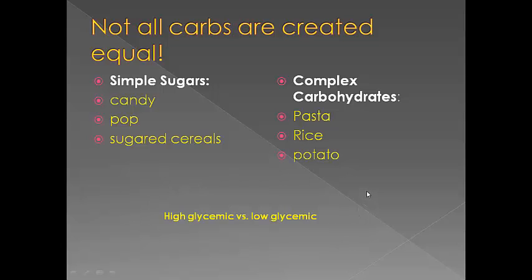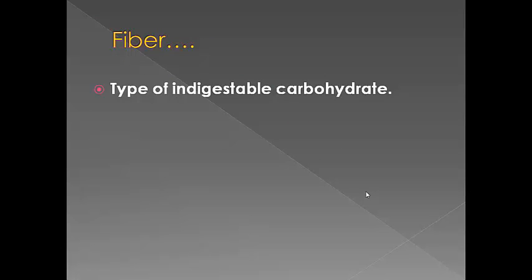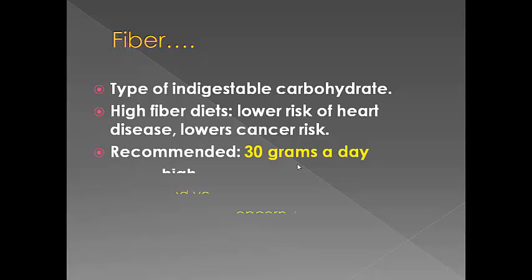So what makes a really good carbohydrate to consume? Ones that contain fiber. So fiber is a type of indigestible carbohydrate. It will not go into your bloodstream, but it can serve many positive functions. What they found is that high fiber diets lower your risk of heart disease and they lower your risk of cancer. And the more your carbohydrates contain fiber, you actually lower your risk of becoming diabetic because your blood sugar will not spike as quickly. 30 grams a day of fiber are recommended, and we'll talk about that when looking at the labels.